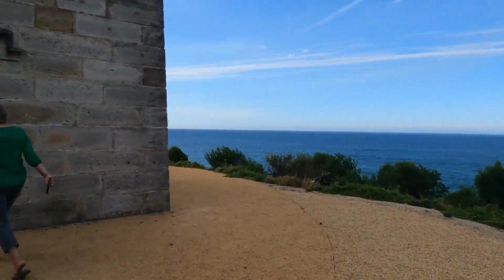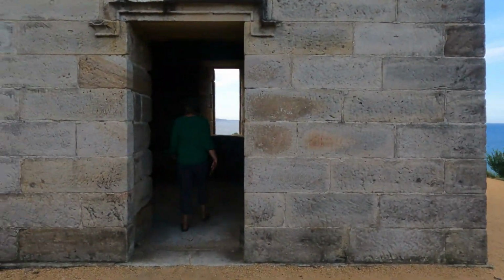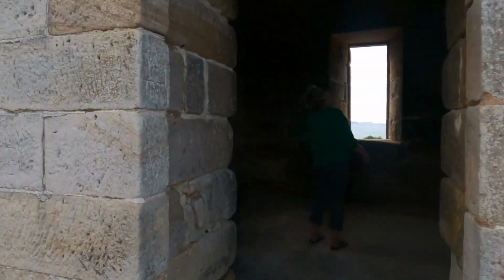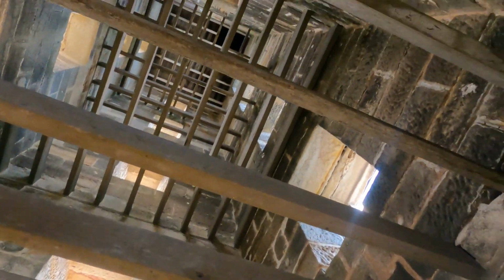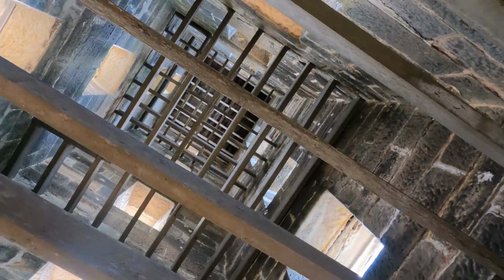On the point in Boyd's Tower. I'd say it's an old lighthouse by the looks of it. Old lighthouse. I would have thought it would be like a watchtower. Or it could be a watchtower. And they had big cannons like. Could be. I know it's windy and cold in it.